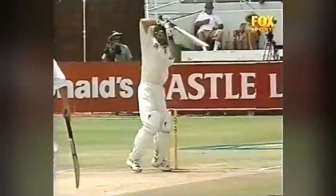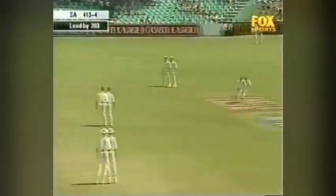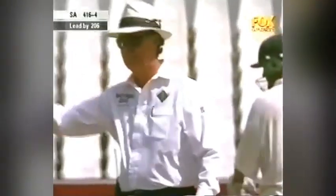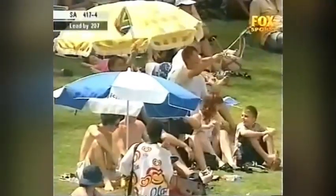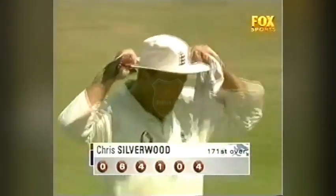A little bit of bounce there for Darren Goff with this third new ball. Gary Kirsten just opening the face. Did time it well. It looked as though it was going to be a good contest. It was there. But Kirsten gets in on the act as well against Silverwood. An expensive over for Chris Silverwood. That's 15 runs off it. Chris Silverwood frustrated and forlorn. 15 from that over.